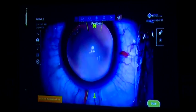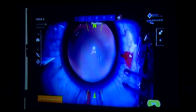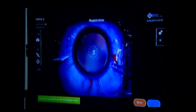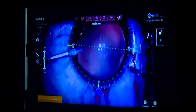Can you take off the Varian now? It's not required. Otherwise, sometimes you can touch the lens, because that's very, very critical. And when I do my incisions, there's no leakage of aqueous. So I have two incisions now.